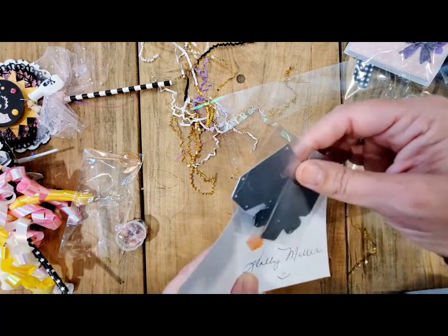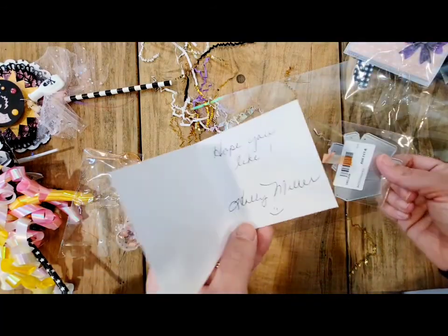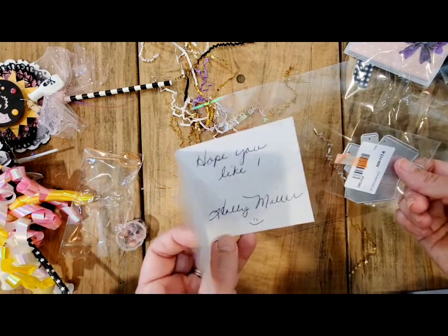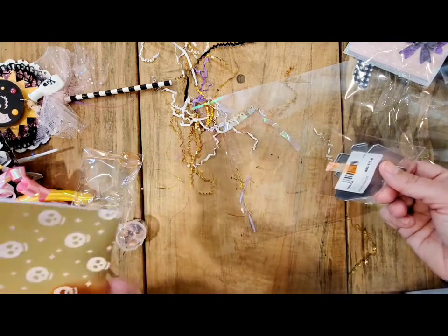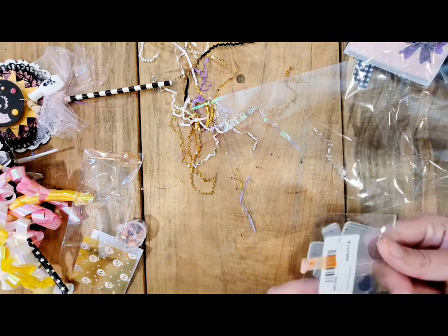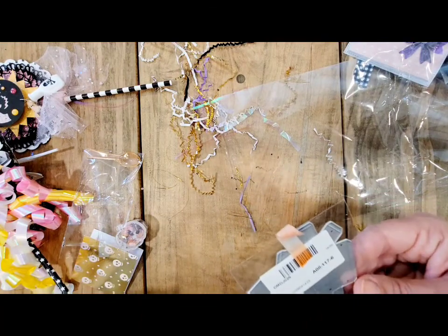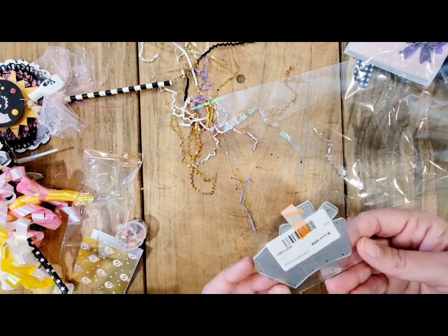Oh, here we go. Yay! Holly Miller! How did I not know? Holly and I have done several swaps. I should have known by all the cute details and the layered up. Yep, I should have known it was Holly. And she sent a very cute little die cut too. So awesome. It looks like a present, I think.